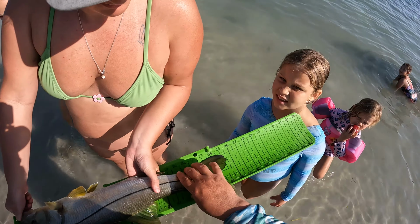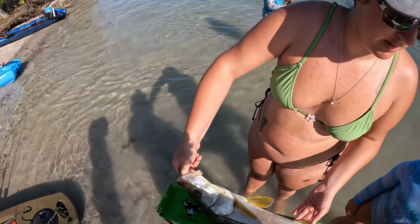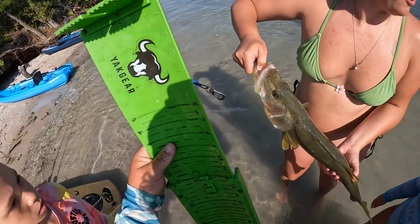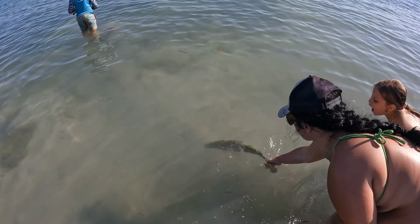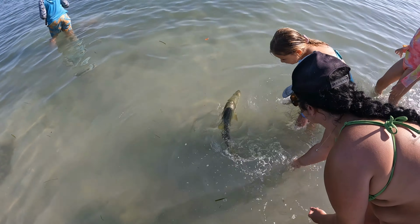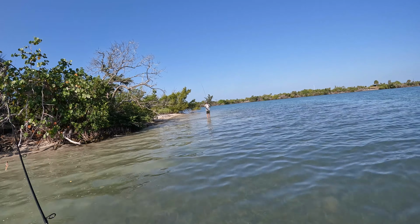Too small. Too small? No, 26 inches. Too small. Too small? How big does it have to be? 28. Aw, so close. Can I catch it? Goodbye! There it goes. Oh, my God. CJ caught, what, a little lizard fish?